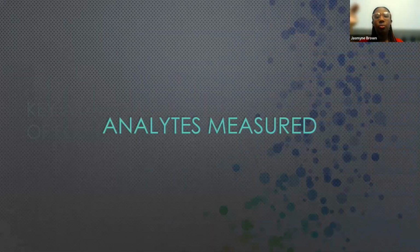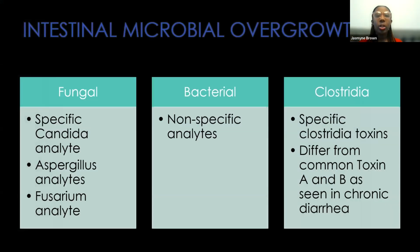Okay, so let's jump into the report and highlight key analytes that we're measuring. So like I stated, the first section is that intestinal microbial overgrowth. That whole first page of your organic acid test is related to the intestinal tract. Now, this isn't just the large intestine or just the small intestine. It's the intestinal tract as a whole.